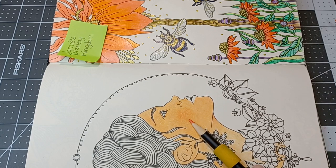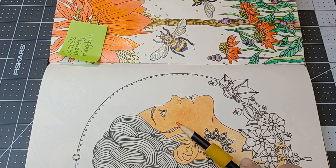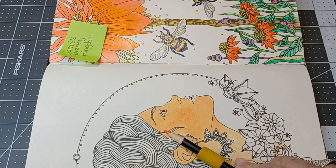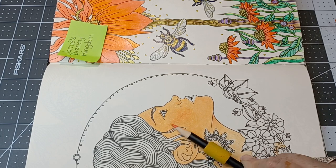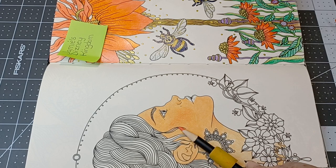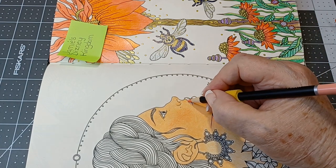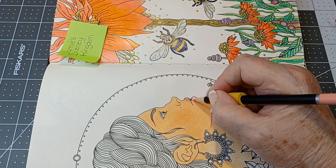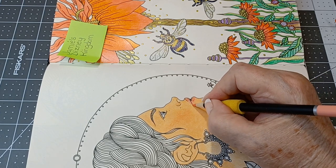You can literally bring in a much softer color. Just be careful when you roll it. I made a little dark spot up there. That's pretty, huh?